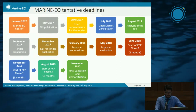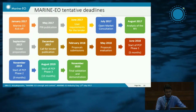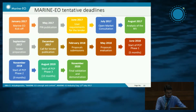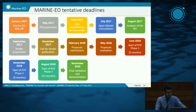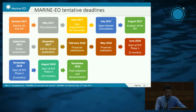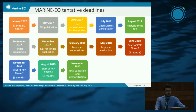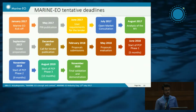The start of PCP Phase 1, the solution design, is envisaged for June 2018. In November 2018, we'll start PCP Phase 2. In August 2019, we start PCP Phase 3. And at the end, the final validation and demonstration of the results will take place in November 2020. It's a long process, and these are the tentative deadlines until then.